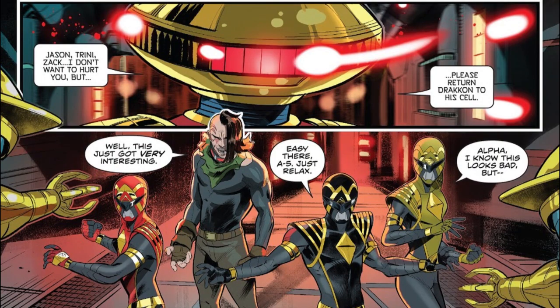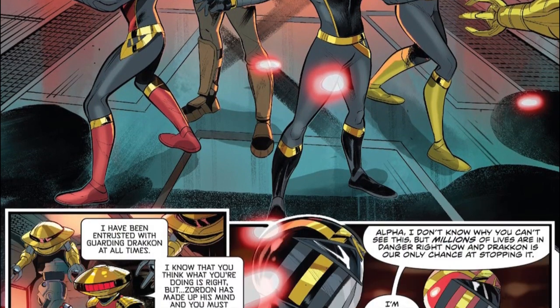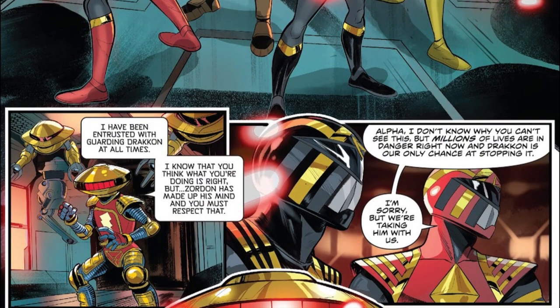Apparently the Omegas weren't quite radio silent on this one, as Alpha finds them with more drones. The Omegas try to talk him down, but he takes his duty to guard Drakkon seriously. He knows the Omegas are acting on what they think is best, but he must serve Zordon, and his decision on the matter was final.